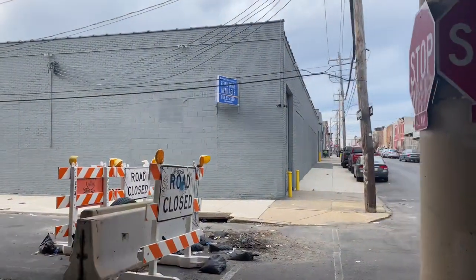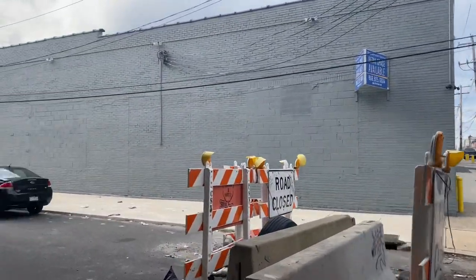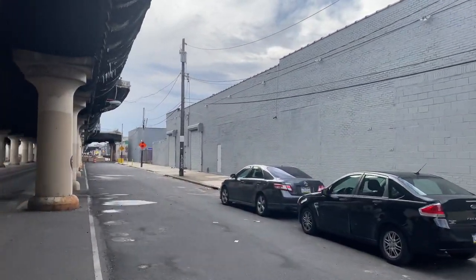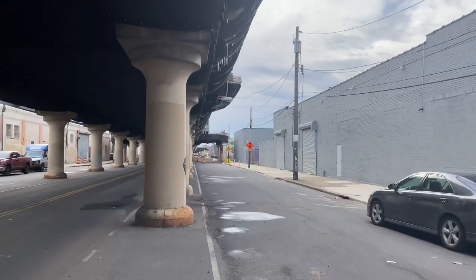Retail space available. You see this big corner building right here? This whole corner? It's retail space. You guys could, I guess, if you're an investor, it's the spot.